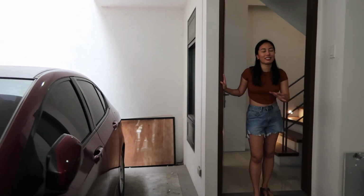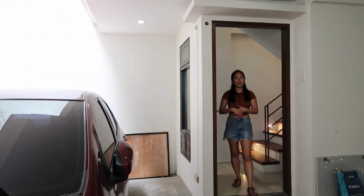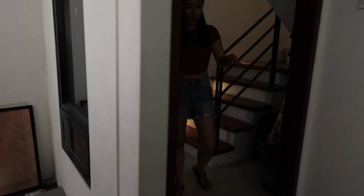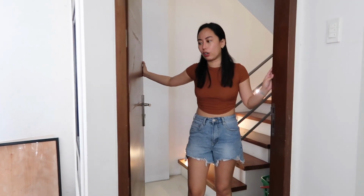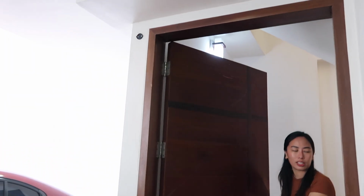Yan. So, eto na tayo. This is the main entrance. The only entrance, in fact. Pag pumasok tayo a little bit, come on over here. Okay. So, etong door natin is a heavy door. Like, I'm glad na very sturdy yung door. So I feel much more secure na ganun.